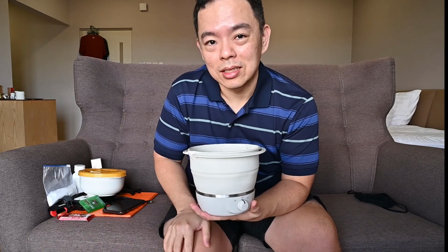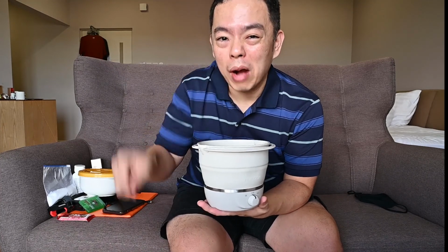So you can use this to boil the water if you don't like to use the kettle in the hotel. You know what? The kettle in the hotel is filthy. Some people say people cook underwear inside the kettle. Yeah, I just heard about it. I'm not sure if it's true or not. But if you have this, you can boil the water, you can cook instant noodle, egg, you know.